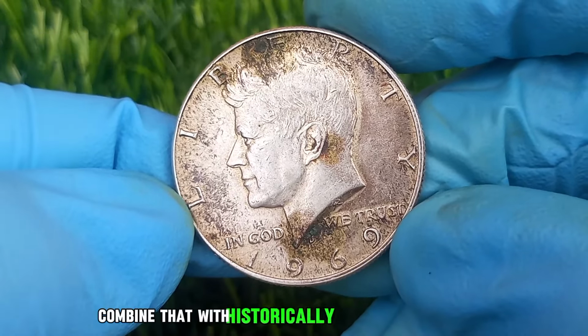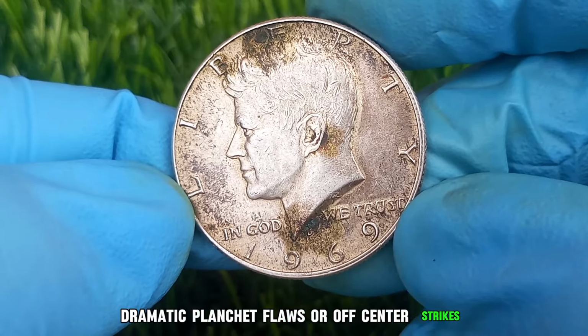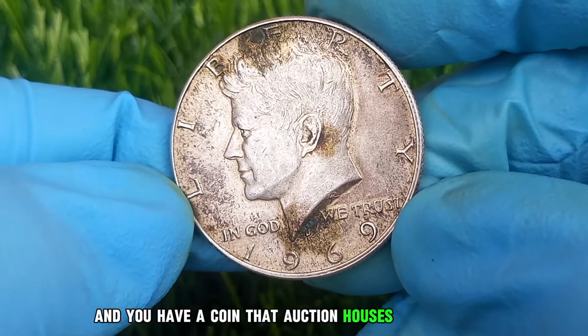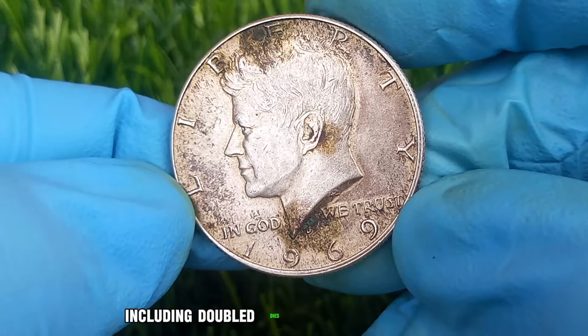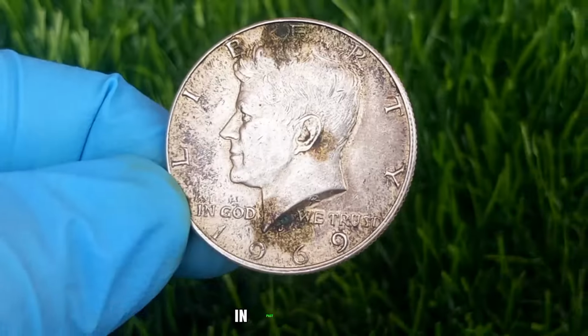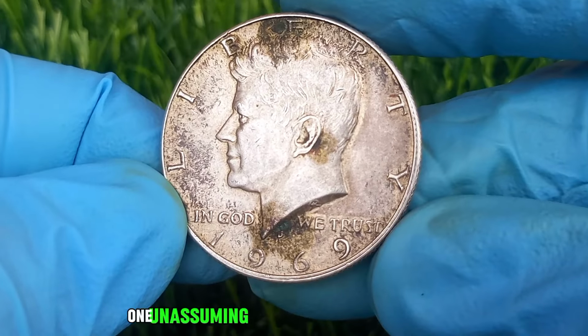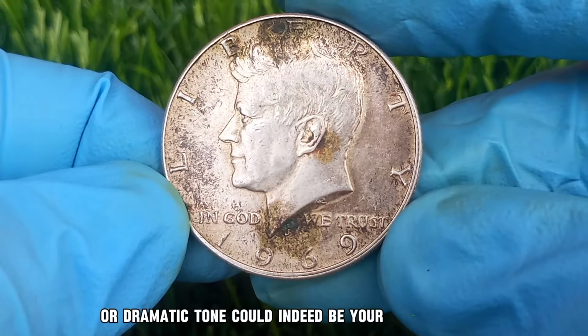Combine that with historically significant die errors, dramatic planchet flaws, or off-center strikes, and you have a coin that auction houses are watching like hawks. Some rare varieties, including doubled dies and striking anomalies, have fetched tens of thousands of dollars in past auctions. One unassuming example with a rare misprint or dramatic tone could indeed be your golden ticket.